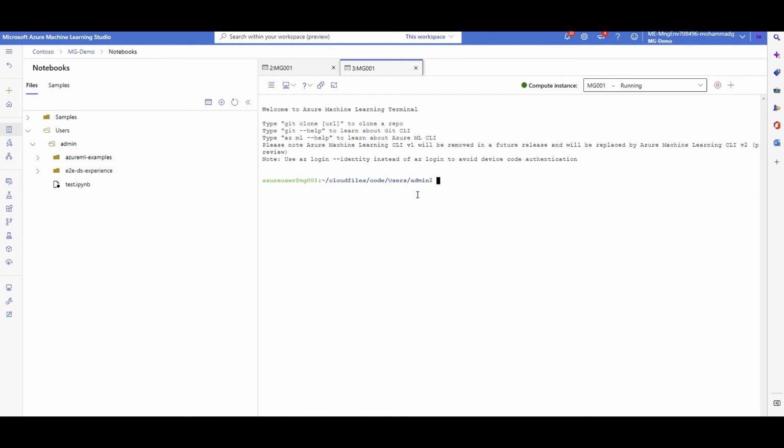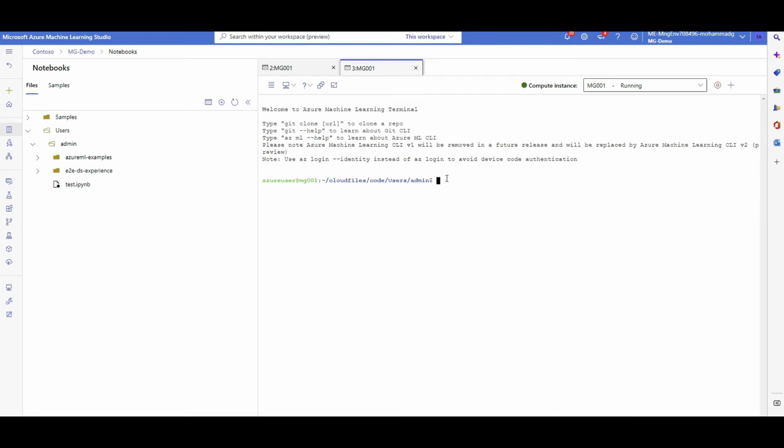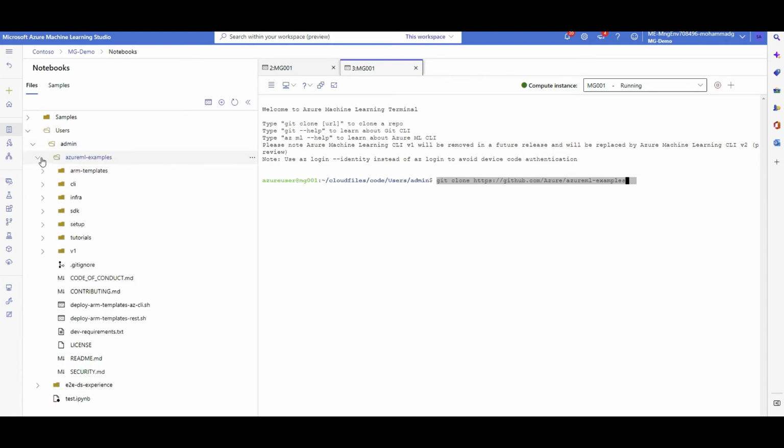Honestly, it's pretty similar. With just 4 or 5 lines, we're gonna do it together. So what I did first, you have to clone Azure ML examples, git clone Azure ML examples. This is sort of the URL. I already did this. That's why you will see that under my admin folder, which I have Azure ML examples.